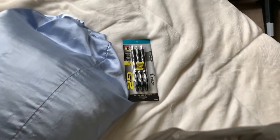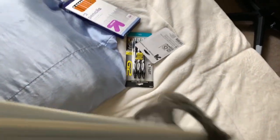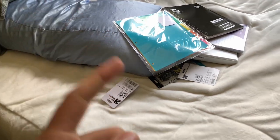Then we got normal school stuff, which I will go over quickly. We just got pens, pencils, erasers, a big old binder, some paper, notebook, and dividers, basic stuff, but all essential. Yeah, that's everything I got from the store. And I still have like $100 left to spend, so maybe I'll do an updated version later on. But let me know if you guys want to see that. Drop it in the comments.